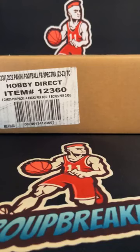22 Spectra Football Hobby Box Rookie Team Break number 1591, January 13th. This break is between Ben, Brandon, Brian, Christopher A, Christopher Carbon, Colin, Colts, Dan, Dylan, Greg, Jeff, Jeremiah, James, Josh, Juan, Kai, Michael, Mike, Paul, Pete, Scott, and Trav. Thank you all for hopping in.